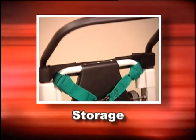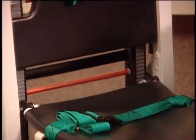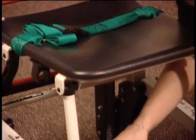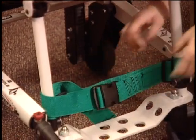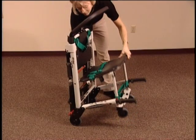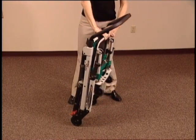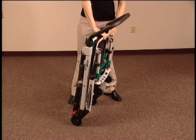When you're ready to store the evacuation chair, simply secure and tighten the restraint straps to help keep them clean and to avoid damage from dangling buckles. Squeeze the red release handle and lean the chair slightly forward to allow the front wheels to swing out of the way as you secure the leg frame in the locking clip.